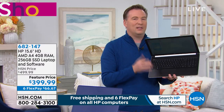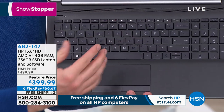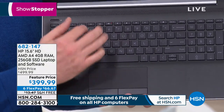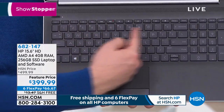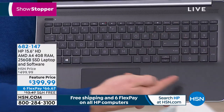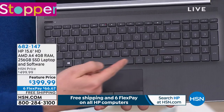When you dip it down, you see the keyboard. This is the biggest, the widest keyboard that we offer from HP. There are a lot of laptops where their smaller keyboards are about 80% of the size. It's just off enough that it's a little uncomfortable trying to type. This is the same full-size keyboard you find on a desktop. Even has that numeric pad, because in only about 4 days, tax season starts. So now you can do your taxes right there.